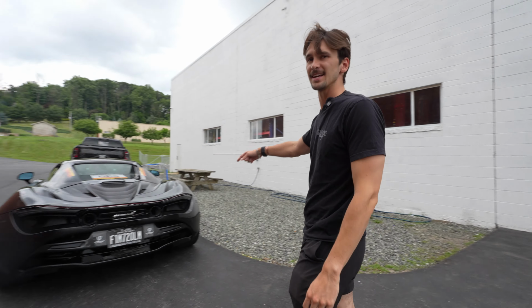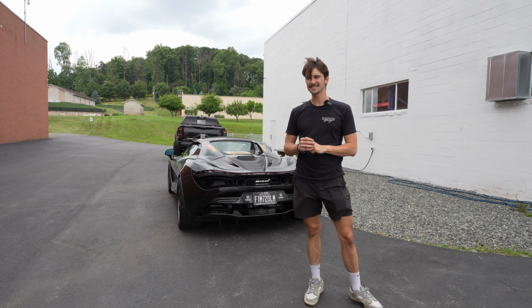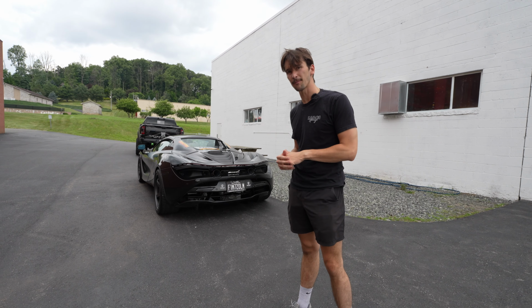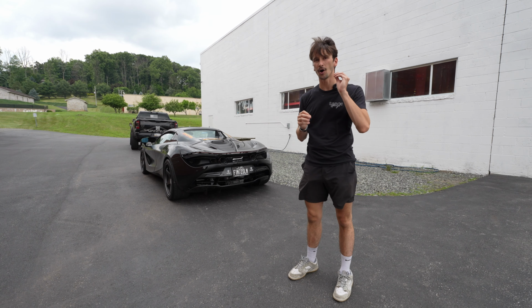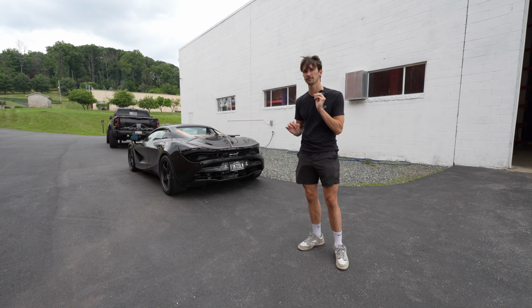To my right, the best sounding McLaren 720S in the world. You know why that is? That's because this car has the ultimate exhaust configuration. It's got free flow downpipes, then our F1 race package, which is a double X-pipe configuration, non-valved titanium for the ultimate sound experience. This car sounds as close as possible to a Ferrari 458.